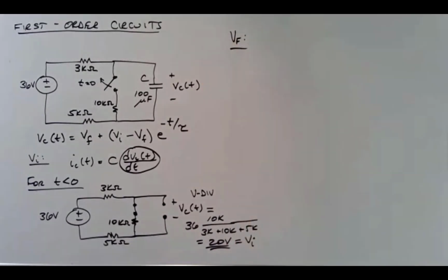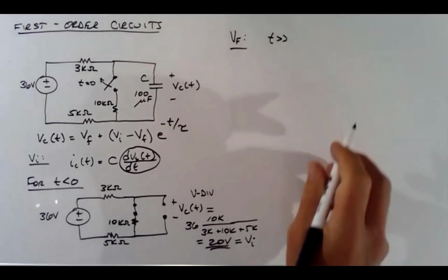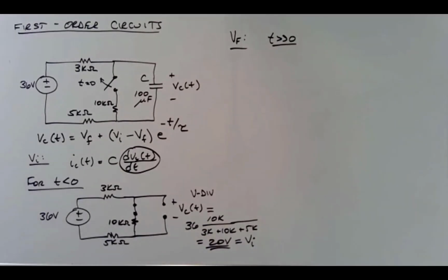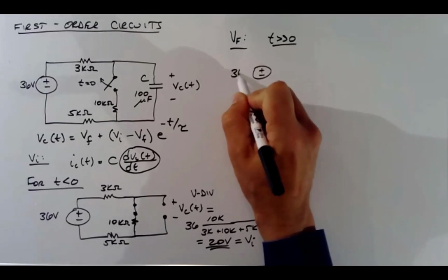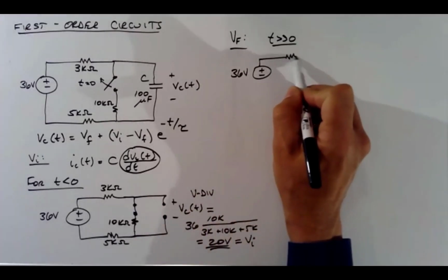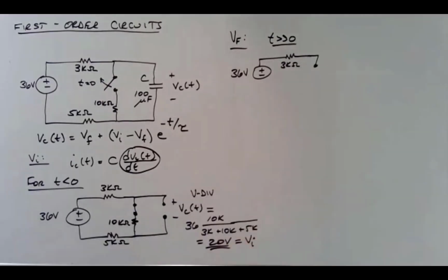So to find VF, we're going to go to the time long after the switch has been opened. We're going to find the steady state value. So for t much greater than 0, that means more than 5 time constants. We can redraw the circuit for t much greater than 0. So I have 36 volts. I have still these other resistors here, 3K ohms. And now I have an open switch, right? I have an open switch there.